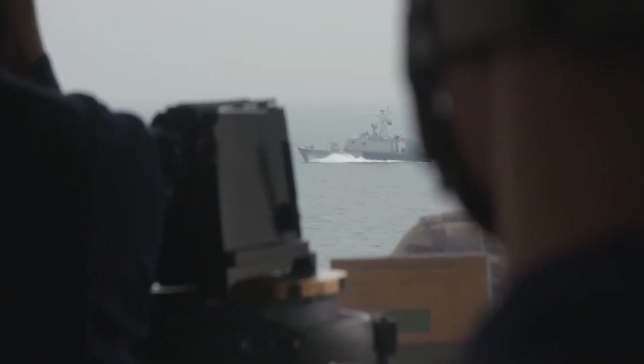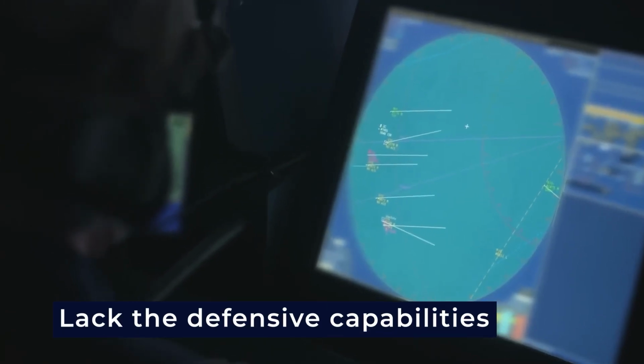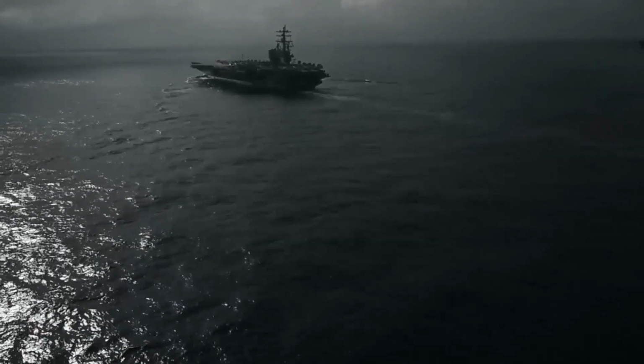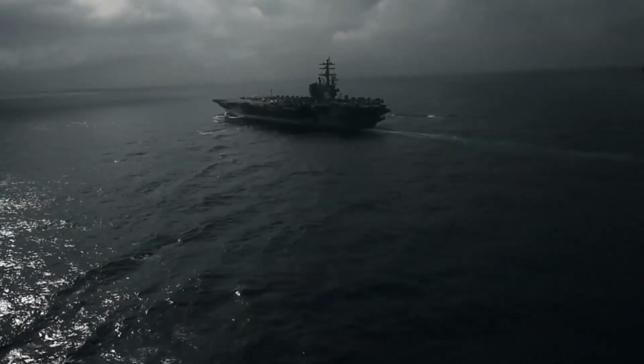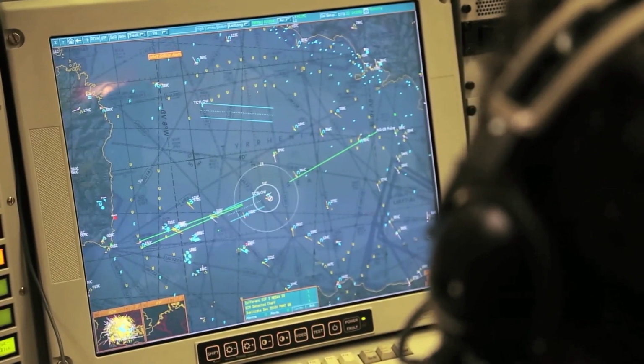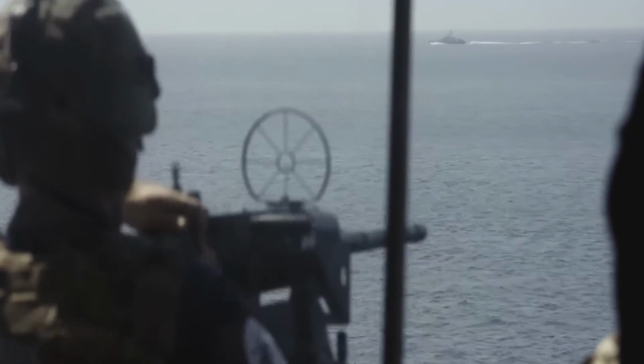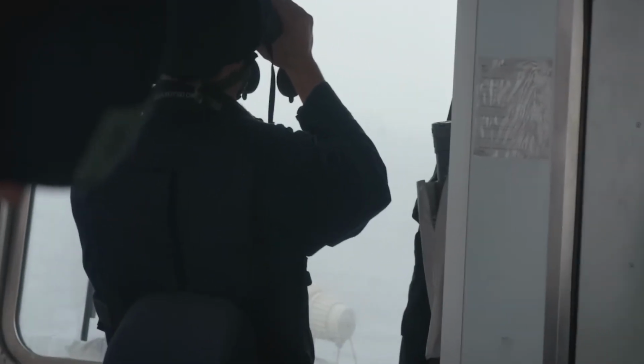rather than direct combat. If detected, spy ships may lack the defensive capabilities for engaging in combat and typically aim to avoid such confrontations. Therefore, their presence near U.S. aircraft carriers generally does not pose an immediate threat to the carrier's safety. However, based on advanced surveillance assessments, if a spy ship is deemed to endanger the sovereignty of the United States, appropriate measures must be taken to mitigate this threat.